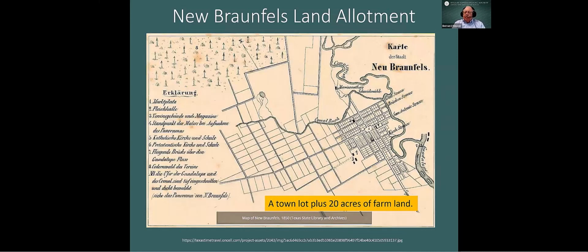Here's the layout for New Braunfels and what they did. Instead of the 320 acres, you got a lot in town and then 20 acres for farming. And you can see they had the marketplace, the meat hall, school, a Catholic church, and a Protestant church, all established there. So they never got the big land they were promised, but they were right there on the river.